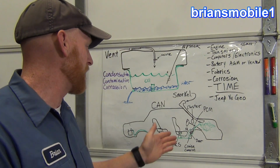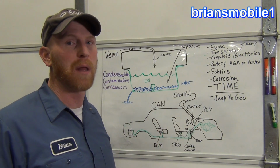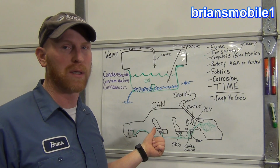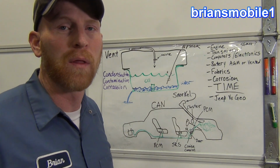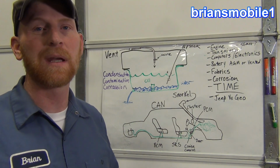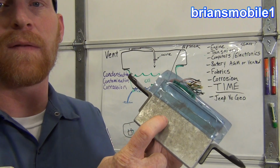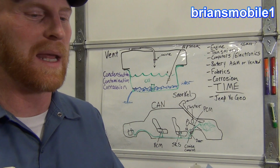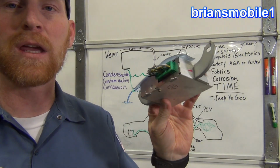First, get a diagram and know where the computers are. Second, pull them out of the vehicle. A lot of people that buy up all of these insurance cars, they'll take out the head unit and they'll try to dry it with a blow dryer or something of that nature. The best way I know of to get all of the moisture out of parts that are inside of here isn't just to take out this screw and pop it open, but to vacuum it.